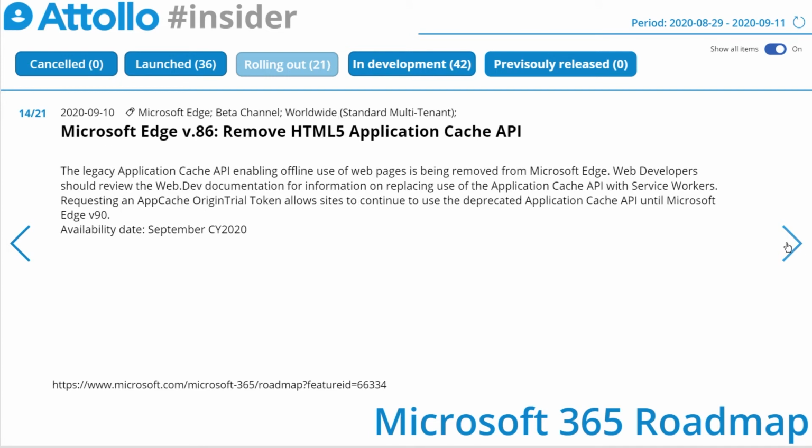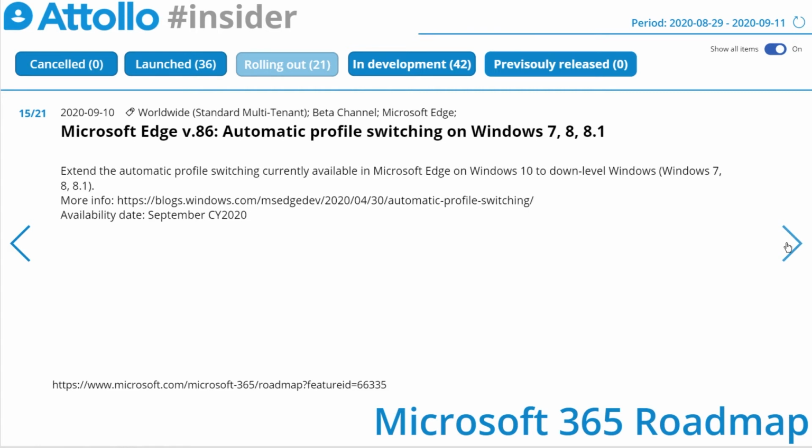Okay, so Edge 86 removes the HTML5 application cache API. The legacy application cache API enabling offline use of web pages is being removed from Microsoft Edge. So web developers should review the web.dev documentation for information on replacing the use of application cache API with service workers. So if you are using the application cache API in your work, then you probably need to stop and find a different way of doing it.